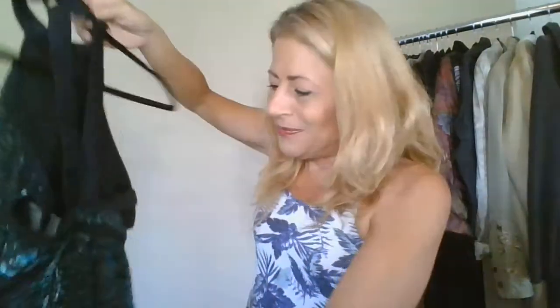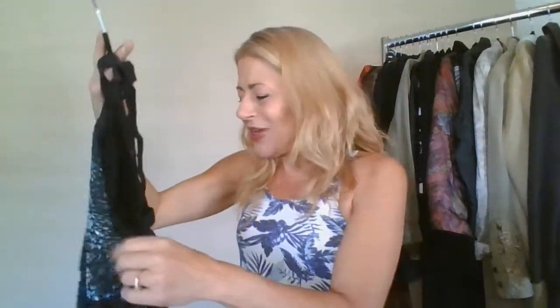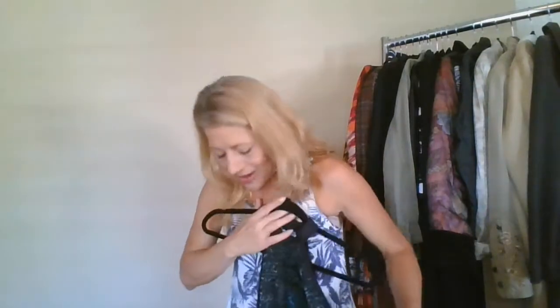So yeah, I'm hoping, of course, this particular piece has some stock photos for it, because having a hanger is definitely not going to do it justice. And I don't know, unless I can talk one of my girls into throwing it on, which, yeah, highly doubtful. Anyway, anybody looking for that? I have it in my closet.